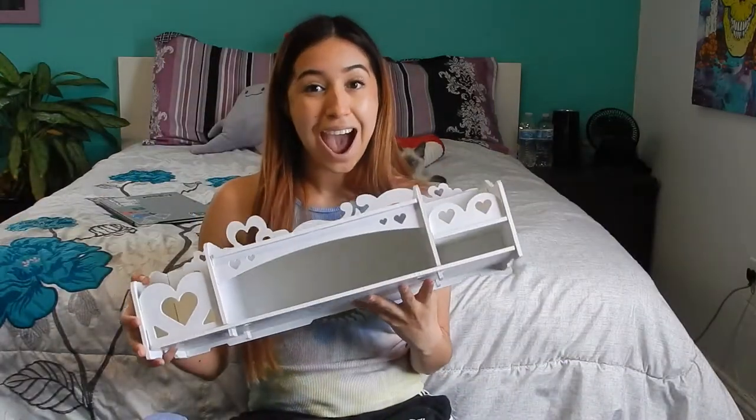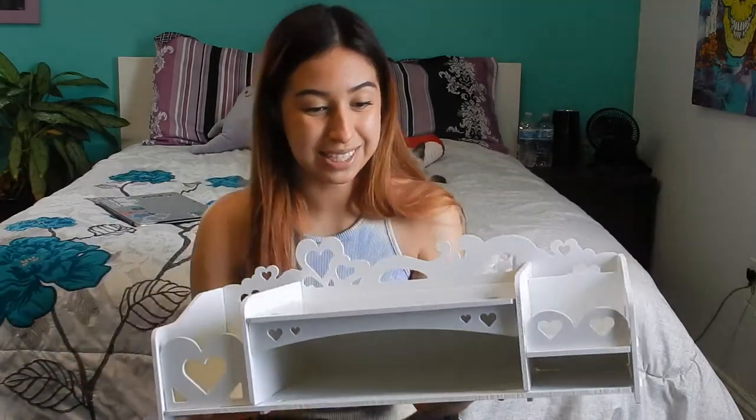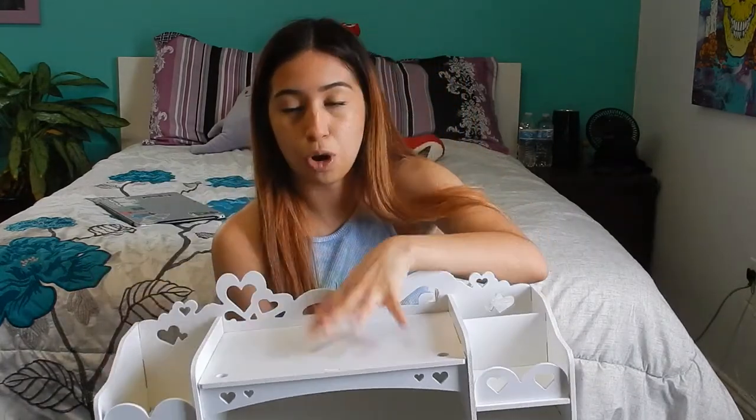Oh my God, let me just show you guys. Look how adorable this is. So this is obviously for your desk, it's an organizer. And up here is where I hope to put my monitor. I'm saying hope because I have not unboxed it yet. I don't know how big the base is. We'll see in a minute.